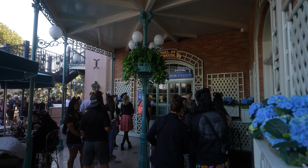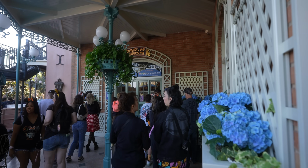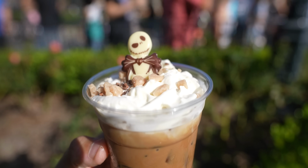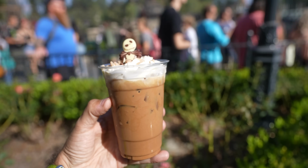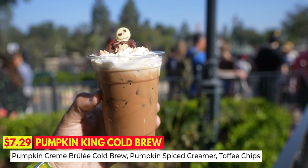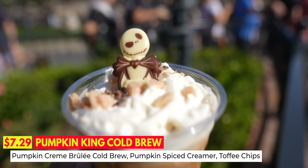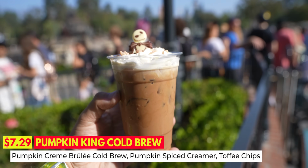This is not part of the challenge because it's a seasonal item. This is something that's here for the Halloween time, but I'm still gonna rate and review it anyway, but it's not gonna make any of the lists, but I still wanna give you my opinion on it. This is the Pumpkin King Cold Brew. This is a pumpkin creme brulee cold brew, pumpkin spice creamer, toffee chips, and a Jack Skellington deco on top.